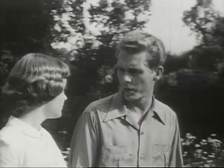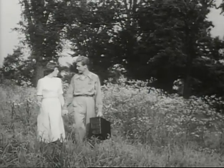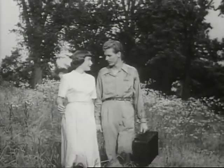Winnie, do you always have to pick things? Why not? You see a flower and you think of Sandberg or Whitman. I see a flower and I want to wear it in my hair or put it in a vase.